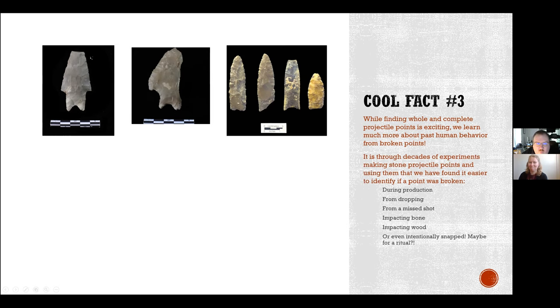And the reason that we know what type of activity was occurring, like how do I know this tip fracture is from an impact and not from a drop? Well, archaeologists that came before me, and I'm actually doing stuff like this today with other materials, we know what it looks like when it was broken during production. Maybe somebody dropped it and it hit a rock. They shot at a deer and it hit a piece of wood, or maybe it even impacted bone of an animal, or it just chipped off the ground, or even if it was intentionally snapped. There's been lots of studies where people step on them or snap them with their hands, and that looks a very specific way as opposed to something impacting an animal and having a little tip break here.